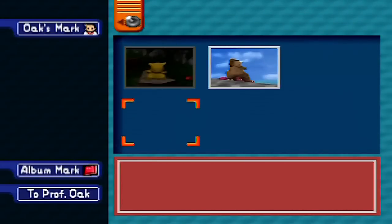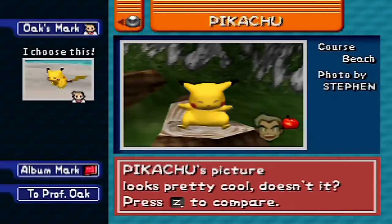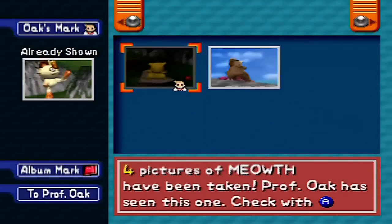And I don't remember how many you get to show Professor Oak. I don't know if there's a limit. I really like this one. This is Pokemon cute. I like the little sneeze after I pelted it with an apple. So you have to, oh, I see. So you can only choose one per Pokemon. Only one per Pokemon. That's it.